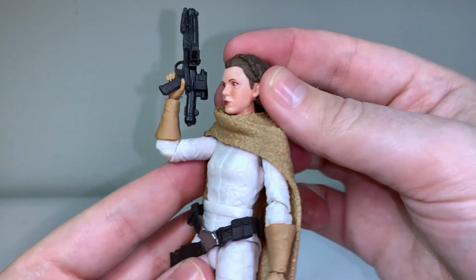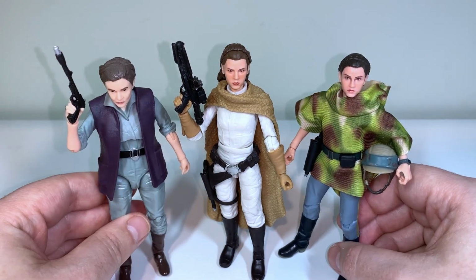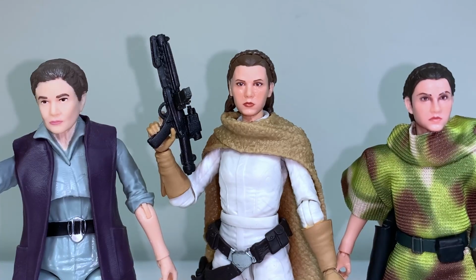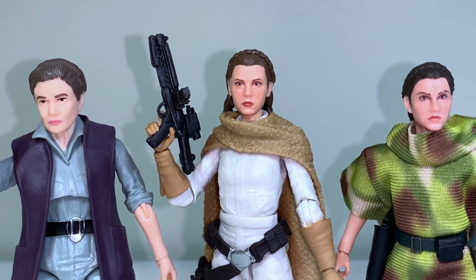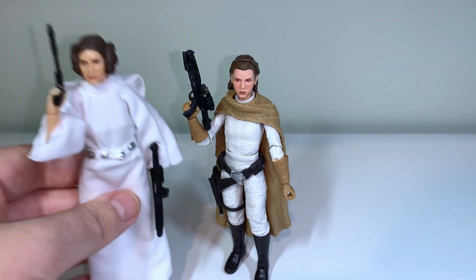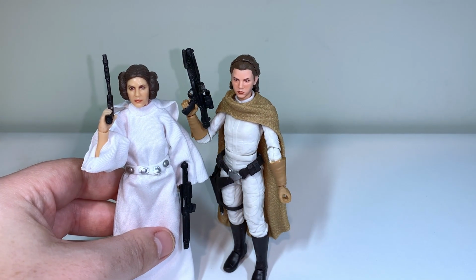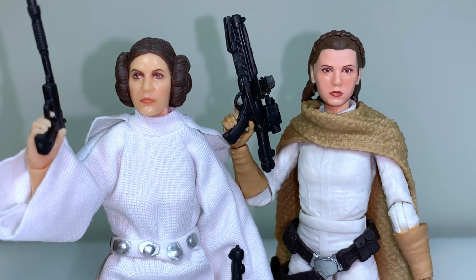And here she is compared to the other Princess Leias in my collection. She's definitely better than the Force Awakens Leia. She's about on par with the Return of the Jedi Leia in my eyes as far as the likeness goes. The Force Awakens figure was made a lot earlier than these two though, so it definitely needs some redoing. Compared to her A New Hope variant of Leia, these were the two figures that I had to go back and forth on at the time, so it's great that I can actually have them both in hand.